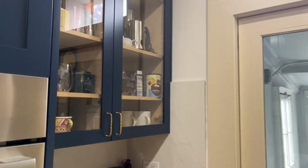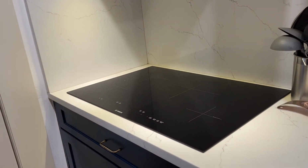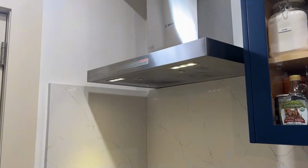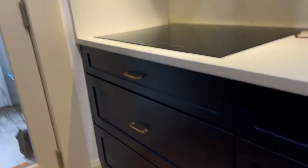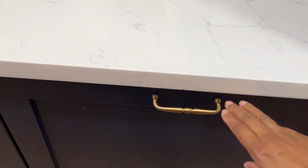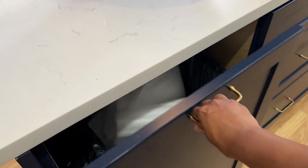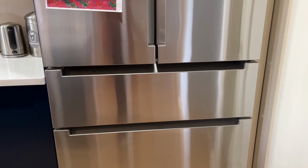Over here is the coffee station where we keep our coffee maker. And then the range is an induction cooktop with the range hood on top, lots of storage underneath. Dishwasher is here. It's hidden by the panel. This is the garbage in here. So again, that's tucked away. Refrigerator, this is like the produce drawer, and then the freezer, more storage up here.